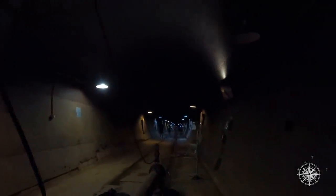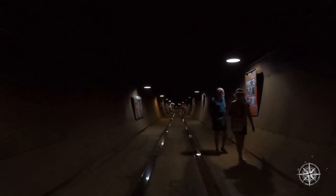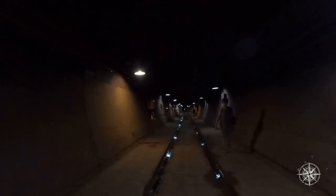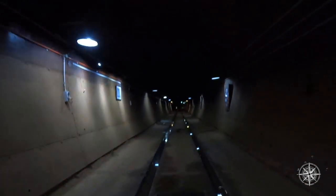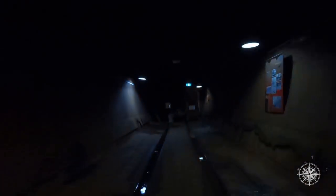Yes, and it's only $8.50 for adults, and it's $5.50 for kids. Being over 5 metres wide and tall and 172 metres in length, it's not till you're actually standing in there that you can grasp what an incredible engineering feat this was to create these tunnels that they dug out by hand.